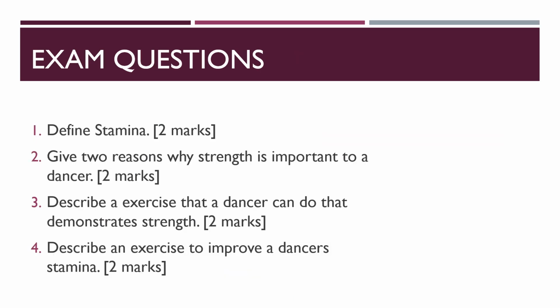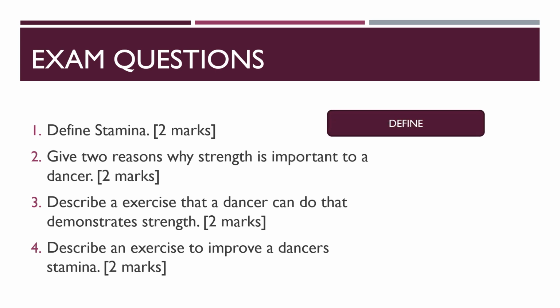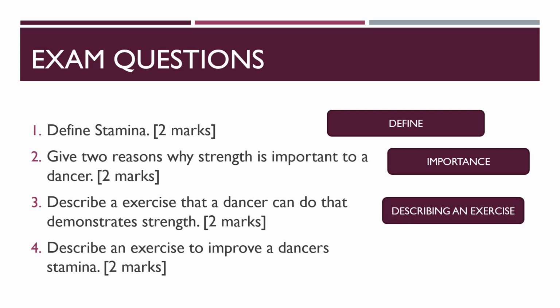Okay, some exam questions. I've put 4 on here, and these are 4 different examples of questions. It's important that we understand what these questions are asking us. First one, really obvious: define stamina, 2 marks. That is the definition question. Number 2: give 2 reasons why strength is important to a dancer. That is the importance question. Number 3: describe an exercise that a dancer can do that demonstrates strength. That is the description one, so you have to describe a dance exercise that relates to improving strength. Number 4: describe an exercise to improve a dancer's stamina. That is the improve question. I'd like you to pause this video and answer all 4 of those questions in your book.